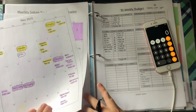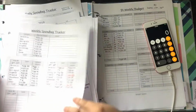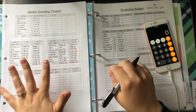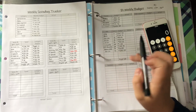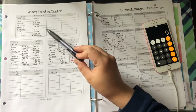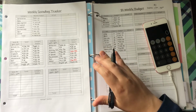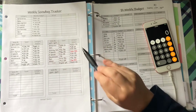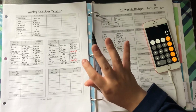If you guys watched my, where is it? My weekly spending tracker, you would know that we're like way over for our expenses from biweekly budget number 1. So what I do is, instead of doing half the monthly budget, like splitting this monthly budget in half again, is I take into consideration how much we spent in biweekly budget number 1. So instead of doing $450 for groceries to make it $900, I'm going to do $325 so that I am on budget for being good for the entire month.